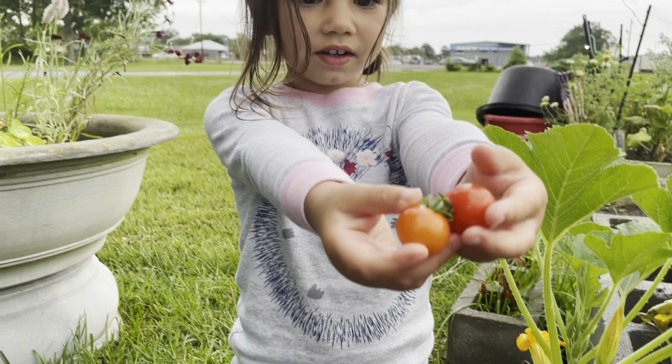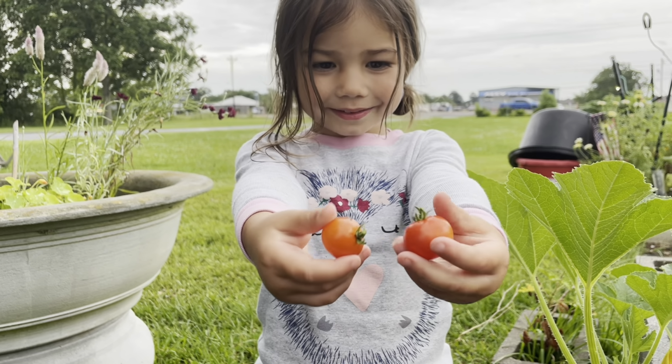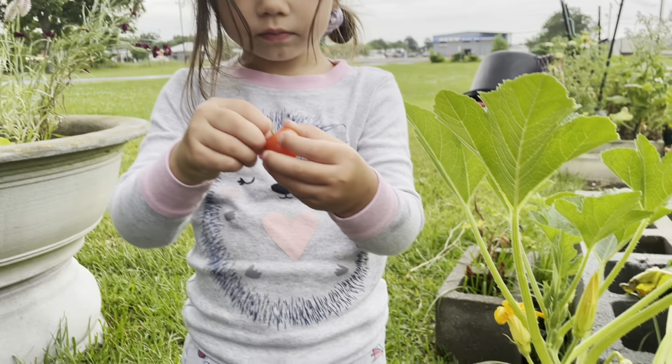What are you showing us, my girl? Some tomatoes. Oh yeah, do you love those tomatoes? Yeah. Yeah, they're very delicious.